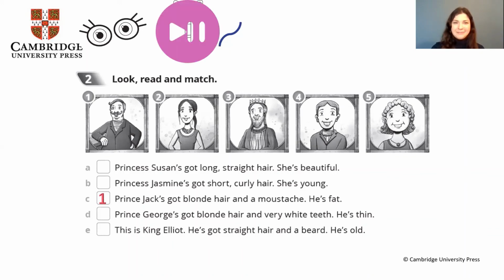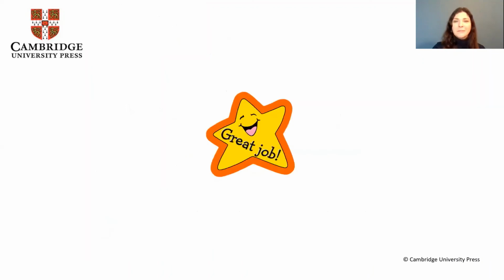Are you ready? A. Princess Susan's got long straight hair. She's beautiful. What picture is it? 2. Princess Jasmine's got short curly hair. She's young. 5. Prince George's got blonde hair and very white teeth. He's thin. Picture 4. This is King Elliot. He's got straight hair and a beard. He's old. 3. Great job.